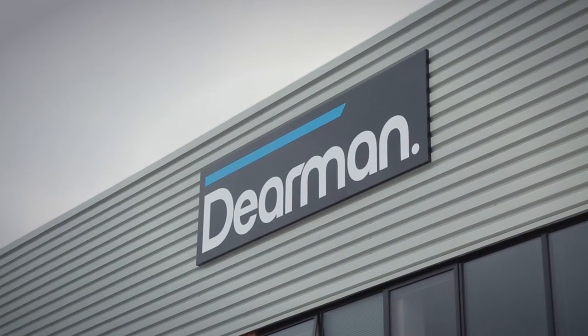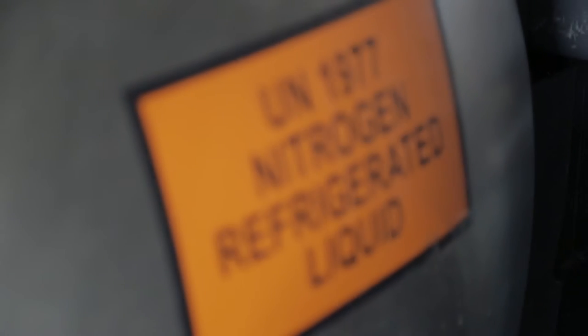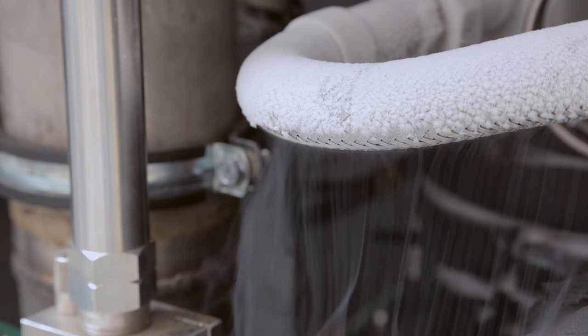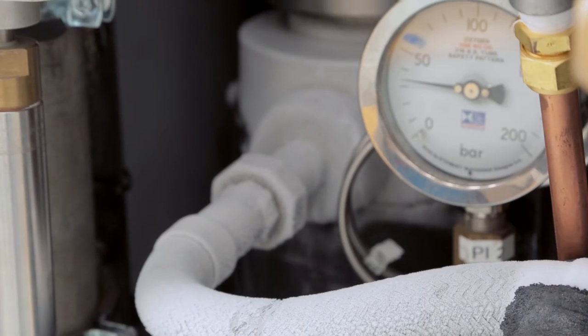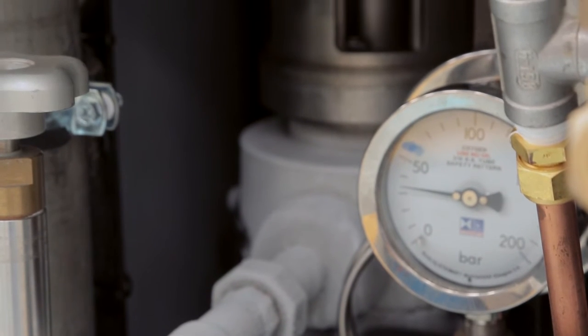Dearman was started 3 years ago to develop the invention of Peter Dearman. Today we employ 51 people at these new premises in Croydon, where we have 4 test cells to develop the technology through to commercial deployment. A Dearman engine is an expander engine which uses liquid nitrogen or liquid air as a working fluid.